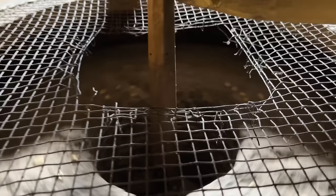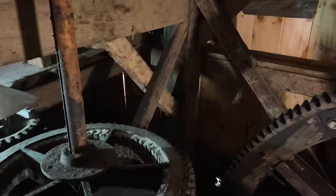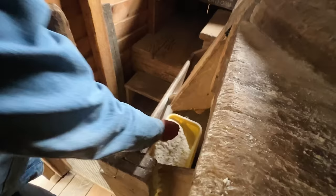Steps up there, peek through the top of the collar, you can see the top stone in there rotating. So the top stone does all the grinding, and it is being powered by the water wheel through these gears under the floor. They get progressively smaller as they lead up to the stone. By getting smaller, they're also getting faster.